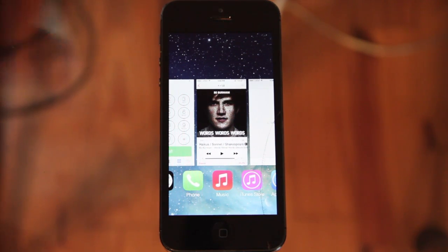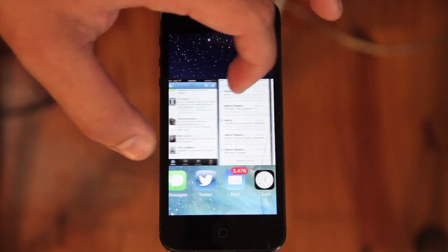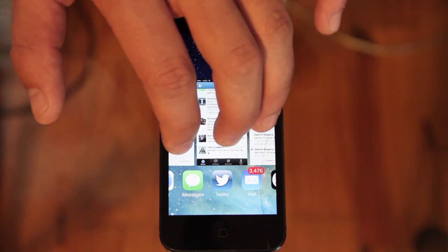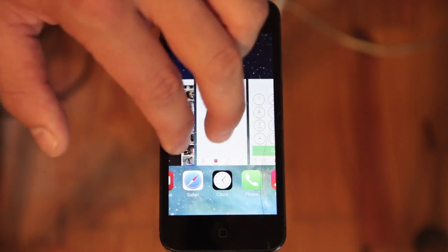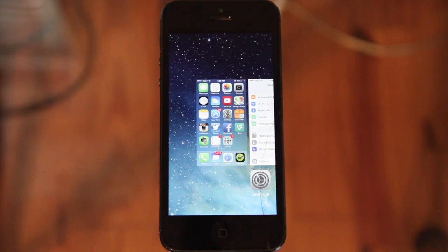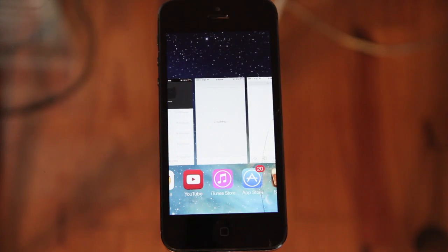Now if you want to do multiple apps, you can also do that. So let's say I wanted to quit Twitter, my email and Safari at the same time. All I do is take 3 fingers and swipe up. You can also do 2 at a time, and that's how you quit all of your apps. You can't quit all of them at once, which is kind of annoying. They should have added a little button or something down here for that, and that is the new multitasking.